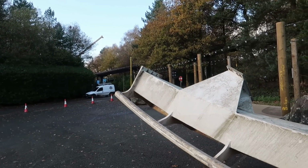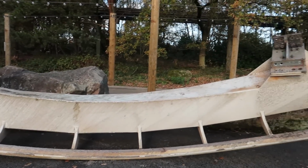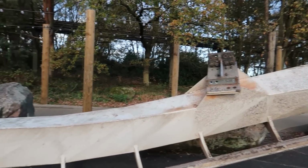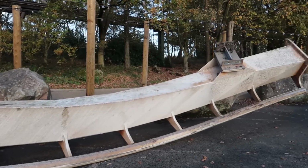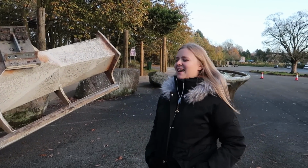Right then, so it's a little bit later on in the afternoon now, and we decided to come and have another look. And look at this, another piece of Nemesis track has appeared here on the car park. And look at this section here. Can you guess where it's from on the ride? That's the question. I think we're probably looking at the downward helix and also the last part of the ride before the brake run. Yeah, it's a big piece.